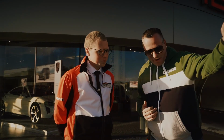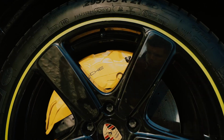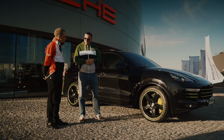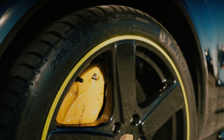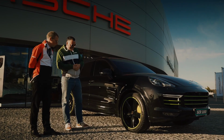Bogdan, tell me why it's so expensive. Yes. Brake system. Carbon ceramic. I see. How much did this option cost approximately? 4,000 euros? Yes, for the Turbo kit. Inexpensive. Many people think that this is a marker-painted special stripe on the discs. Is this the original? This is the original, made by Exclusive Manufaktur.